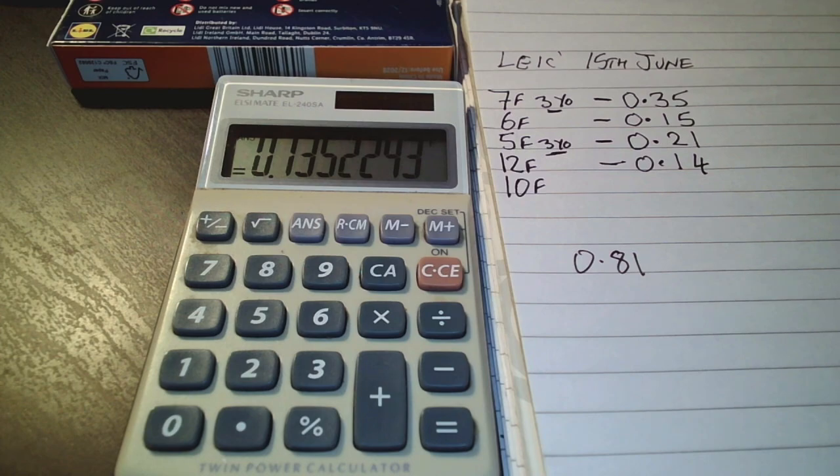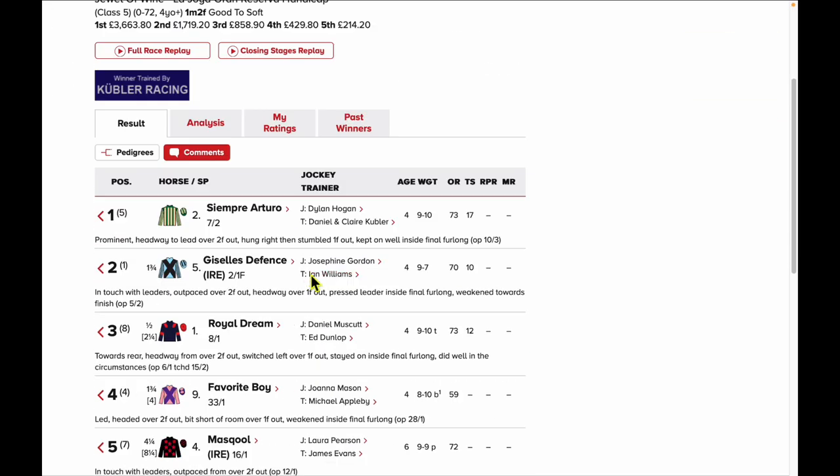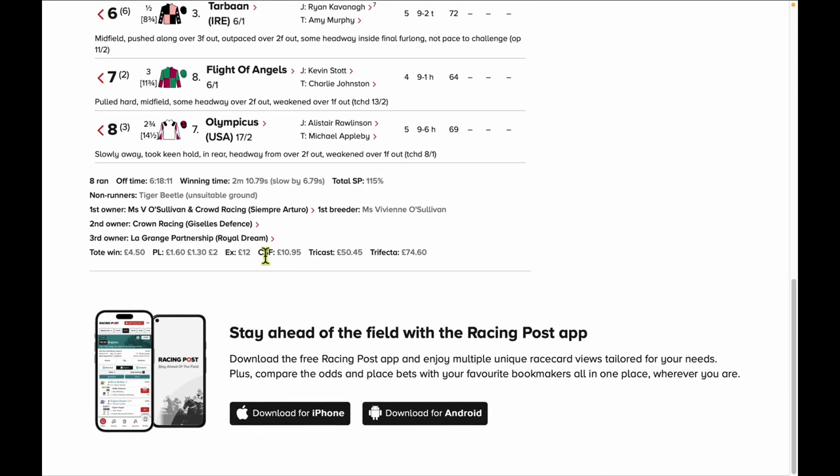Okay, and the last race is 10 furlongs. Now 0 to 72. Now what you've noticed by this race is when you take the allowance, you minus this from the allowance, you end up with a minus number, and that minus number tells us that the race was ran in a slow time, slower than it should have been for the grade and for the standard time, a lot slower than it should have been.